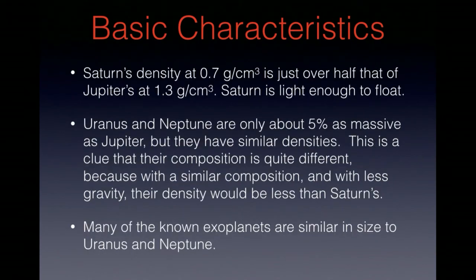Saturn's density of 0.7 grams per cubic centimeter is just over half of that of Jupiter's at 1.3 grams per cubic centimeter. Saturn is light enough to float, if you can imagine a bucket of water big enough to float it in.